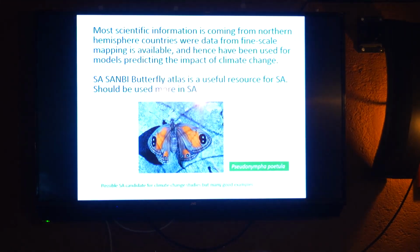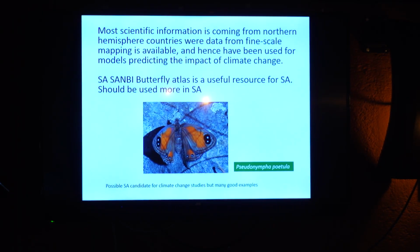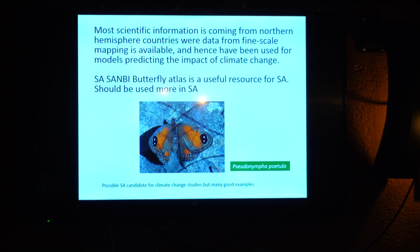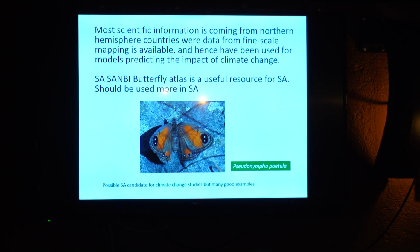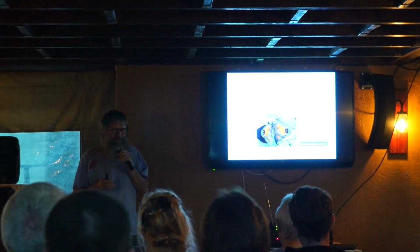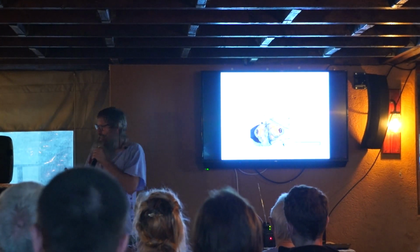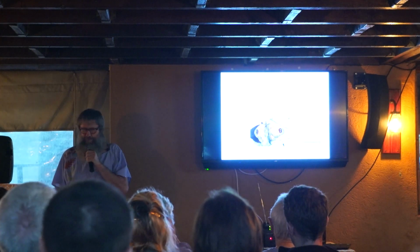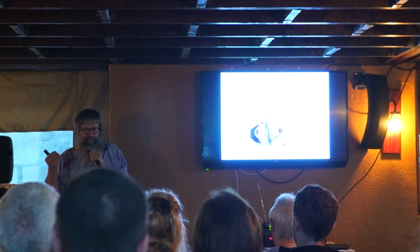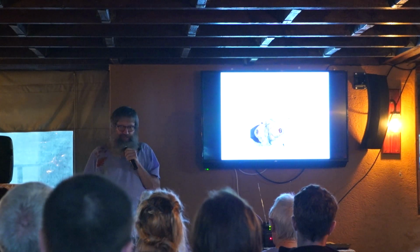Here's another example of a species that comes out at a specific time of the year, and it occurs here on the top of Mariepskorp. If you go out there, it's one of the first butterflies to come out in the season. If you go out there in August, you will see this butterfly. It's still quite cool and chilly on the top of Mariepskorp, and this butterfly is out flying. So it's an ideal candidate for studying things like what's happening to the climate, because if it's going to change, it's going to affect these species first.